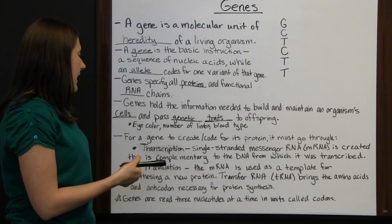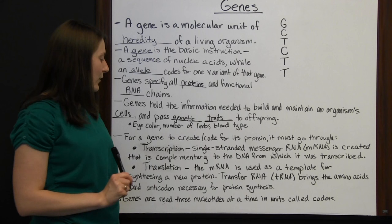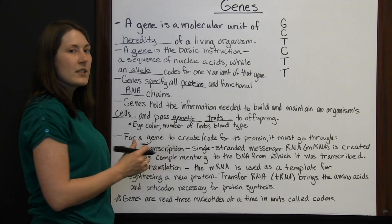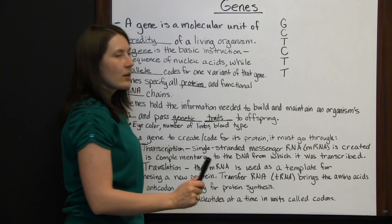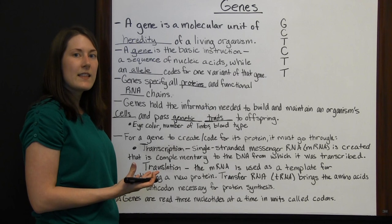Transfer RNA, or tRNA, brings the amino acids and anticodon necessary for protein synthesis. And something to remember is that genes are read 3 nucleotides at a time in units called codons. So you look at the 3 nucleotides that are coding for this one protein, and they're going to be transcribed onto messenger RNA, which is going to travel elsewhere in the cell, and transfer RNA is going to bring the amino acids and the anticodon that match up with that set of 3, with that codon, and let the protein be created.